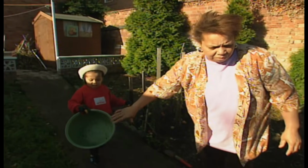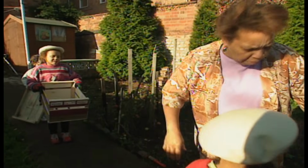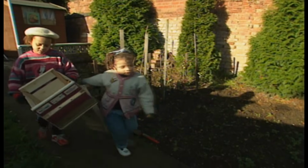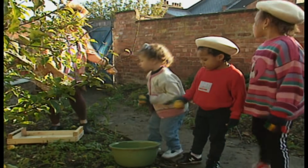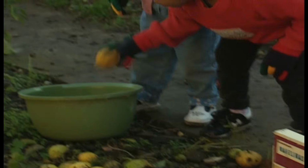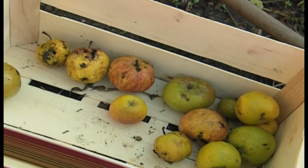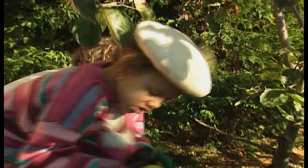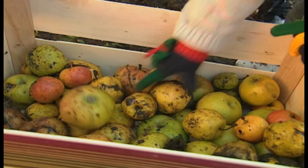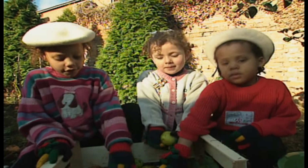We went to help her in her garden. Which one are you going to pick first, the apples or the tomatoes? Apples. We carried the boxes and the bowls into the garden. All the boxes were empty. Come on, pick the apples first. Get them in because it's frosty now. Some are falling onto the ground. You put the apples in the apple box. Apples were growing on the trees. We got loads of apples and we picked all of them up.